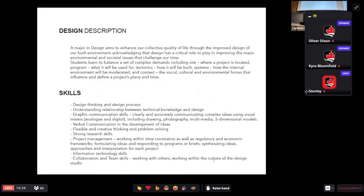Then we have design. Design is what you would consider to be your more bread and butter architecture program. So this is looking at how we can collectively enhance the quality of life through improvements of the built environment. Architecture really looks at breaking down the idea of a building into a web of parts. So the first is site, where is the building located? Then there's program, what will it be used for? Fancy word is tectonics, how it will be built. Systems, so this is all the techno stuff of how the internal environment is going to be moderated. And then the context. The context is really, really important because it's the social, cultural, and environmental forces that shape a building.